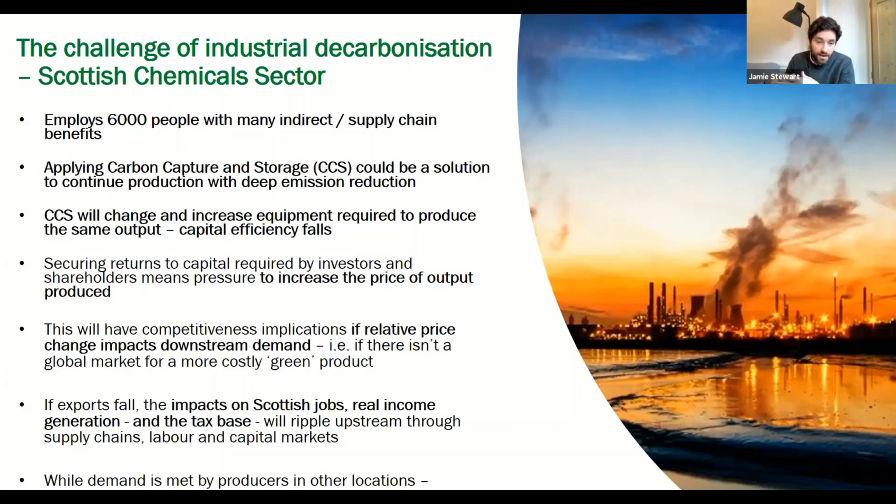And if they're selling into a competitive market, there is a risk that cost increase causes their export to reduce. This obviously will have impacts on Scottish jobs, on income generation, and on the tax base, which will ripple upstream through supply chains, through different labour and capital markets. And I think the key point is that while we see the demand for those products remain level, it's likely that production will be met by other producers in other locations. So in effect, we would be offshoring emissions, investment, GDP, and jobs.